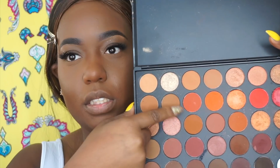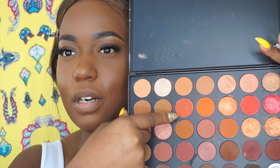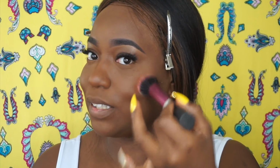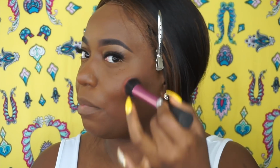So today I'm going to be using the Morphe 3502 palette. I'm going to mix these two right here. This is a deep, I don't even know what to call it, not quite burnt orange, like a burnt orange and coral mix, and then a warm brown to create my blush today. So I'm just tapping lightly into both of those, going back and forth, tapping off the excess, and then lightly sweeping it on the apples of my cheek, blending it into the contour so they mesh together.